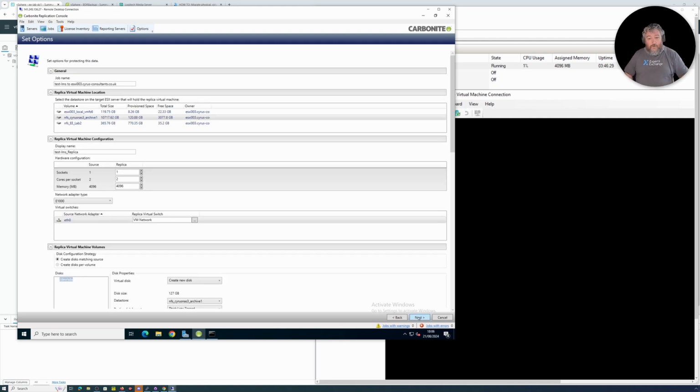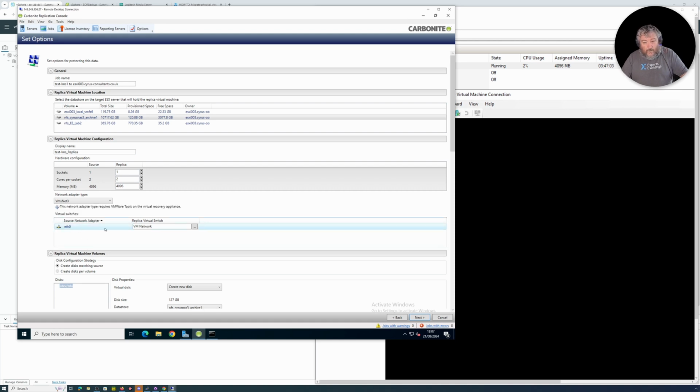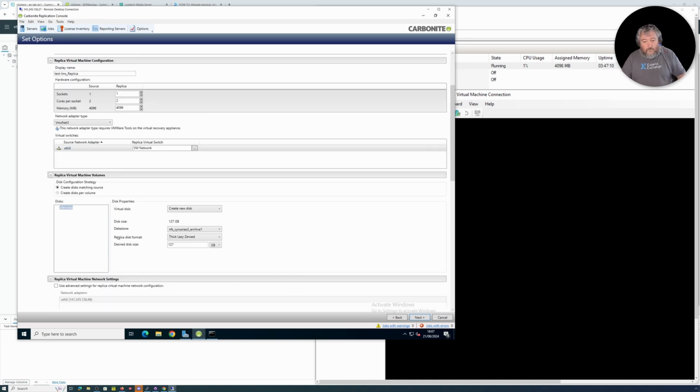It's now going to give us some job options. For the job name, I'll just say test one. It's going to migrate to ES6003, that's fine. I'm going to pick the data store for it to migrate to. Here you can change the name of the virtual machine in the inventory, and select how many sockets and cores you want. I'm going to say I want to use the VMXNET3 driver, and carry on and connect to my VM network. I'm going to make some changes here. I'm going to create a new disk, but I want to create a thin provision disk.